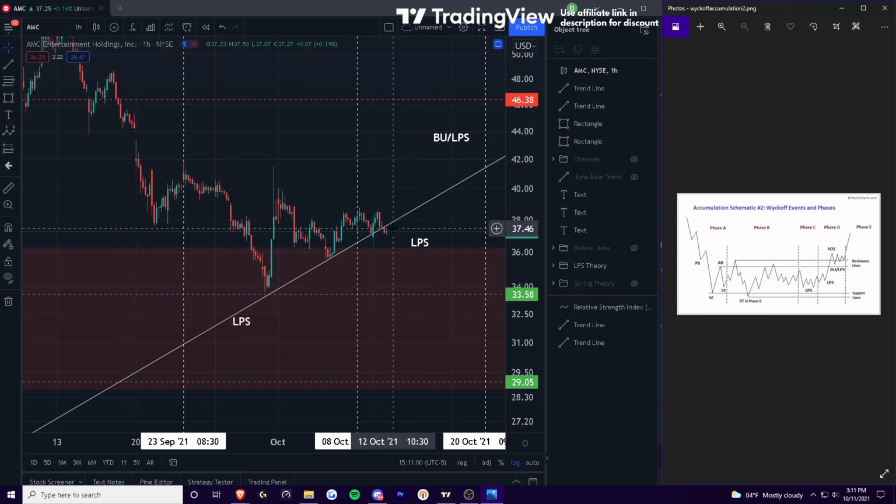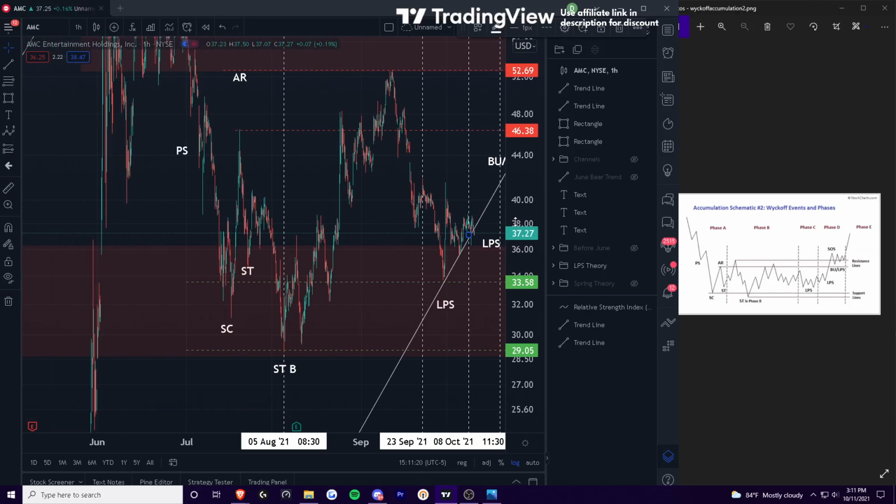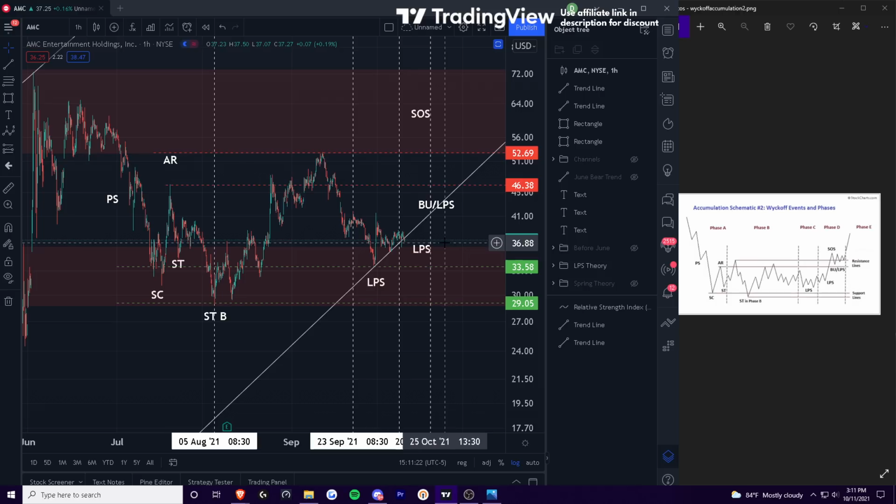But yeah, so you come back, you get your last point of support right when you get out of phase D, or into phase D, I'm sorry. You bounce up, come back, another last point of support basically. So, based on this, if this is in fact the way that the schematic is playing out, you would be expecting some upside here.